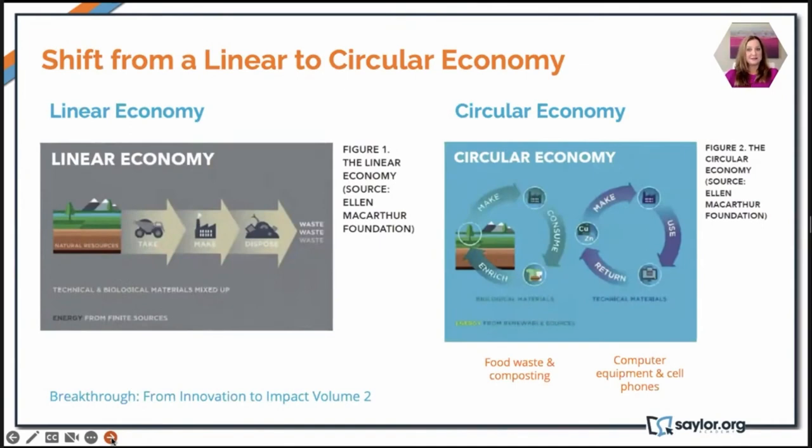All right, so what's next? Another way businesses transform themselves is shifting from this linear economy thinking and business practices to a circular economy.